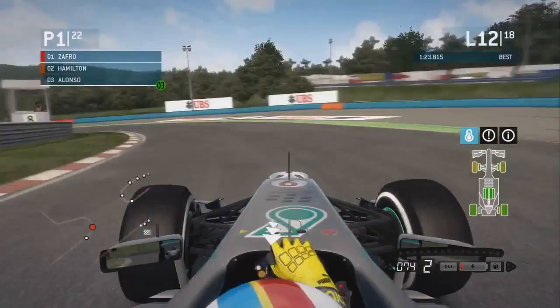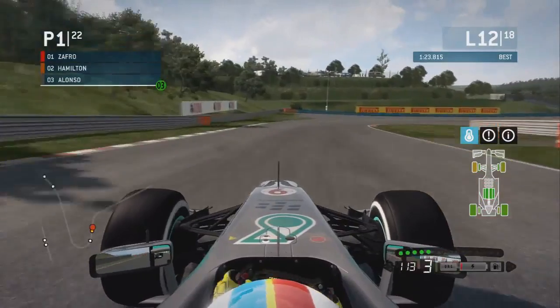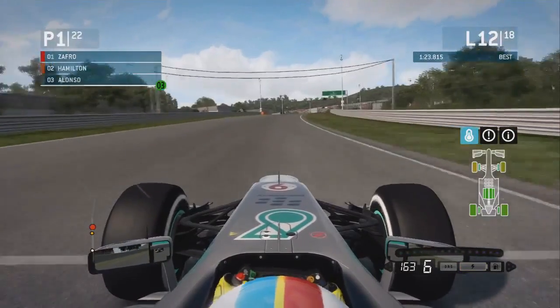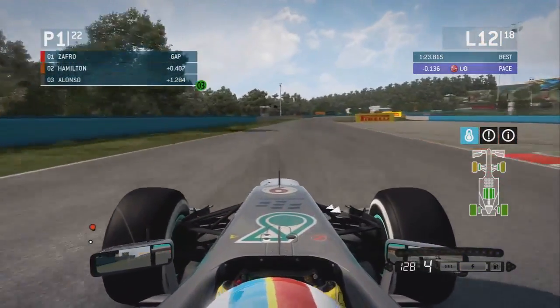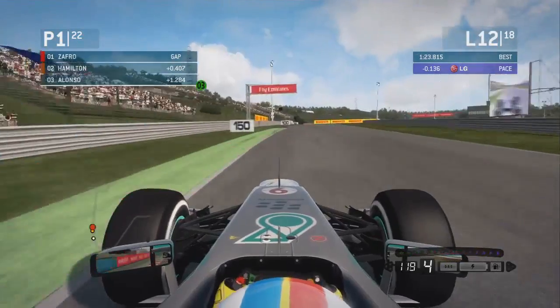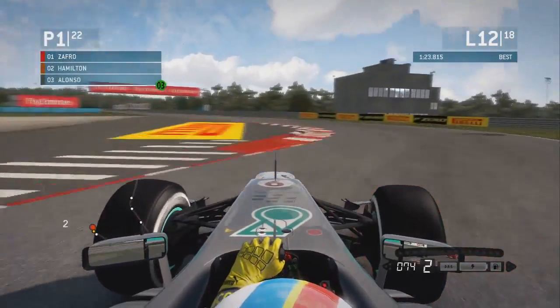Let's go for it. We had to go for it there. Now we can't just wait around and save tyres, because look at that front left, especially on the temperature map there. If you look to the side of your screen, that tyre's getting badly warm. Yeah, so this is going to be a very hectic finish to this race.